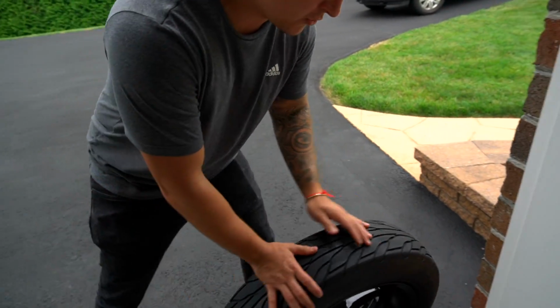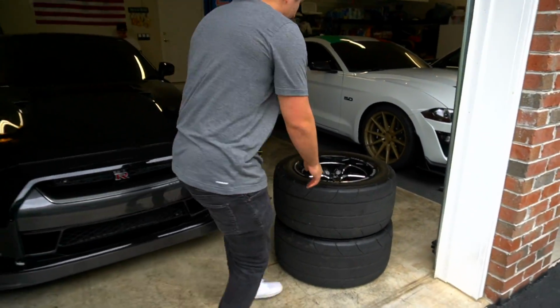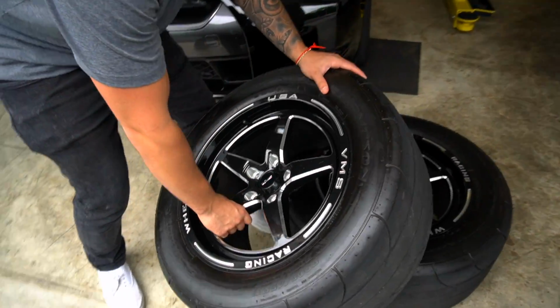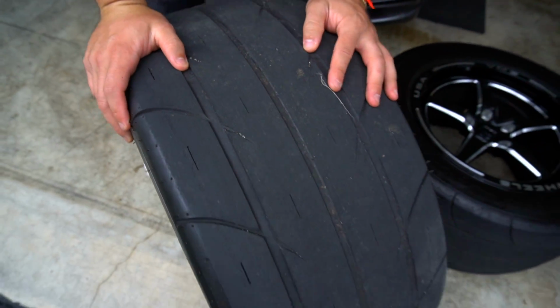Go watch that video. You guys will see what we ran in the quarter mile, which for a completely stock car on an extremely hot day, no traction, spinning every shift up until 4th gear, we ran a pretty solid time. So, we got the two front runners here. Rear tires got some life left. They've seen some burnouts and stuff, but that's okay. The wear bars right here, we still got some life to these.